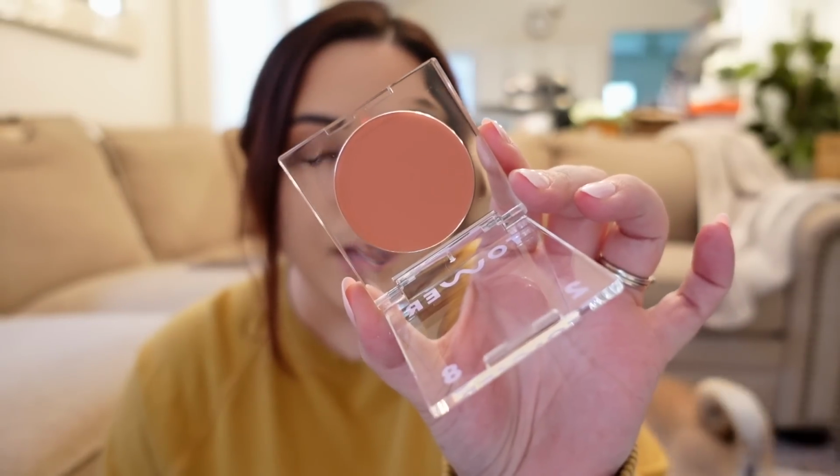But I wanted to get a lighter shade, something that I would kind of use on an everyday basis because I do like this formula. So here's what this shade looks like. It's just like a lighter pink tone. So I'm excited about this one.